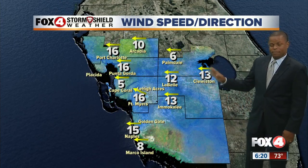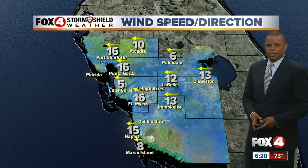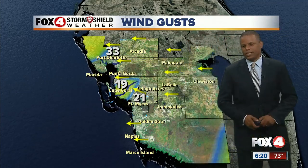Those winds, as I mentioned, easterly 10 to 15. We've had some gusts well over 20 miles an hour this afternoon, even some gusts over 30. Still seeing that now. Port Charlotte right now seeing a wind gust of 33 miles per hour, 19 mile an hour wind gusts last hour here in the Cape.